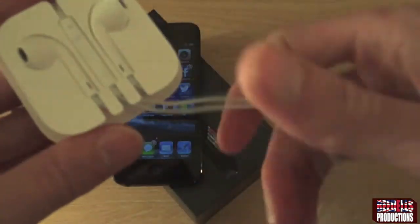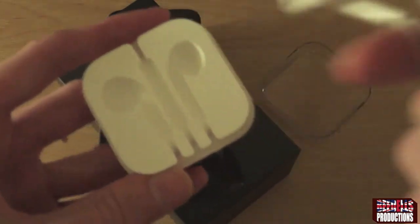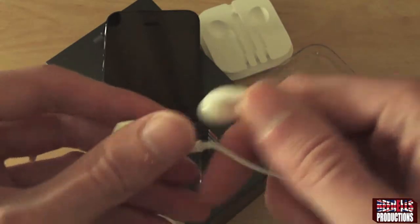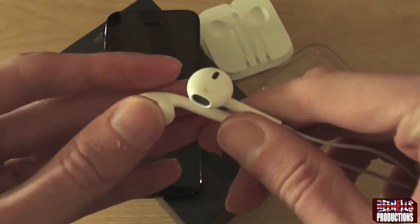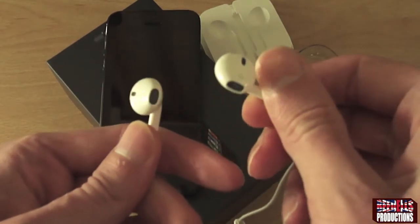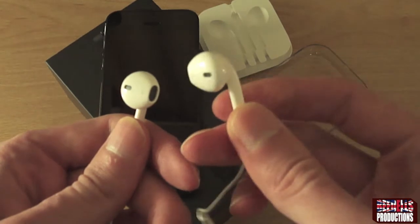Just untangle that. Okay, interesting. Wow, these are nice. I like these a lot. Really do like the design of these. These are really cool. And these have been specially designed.